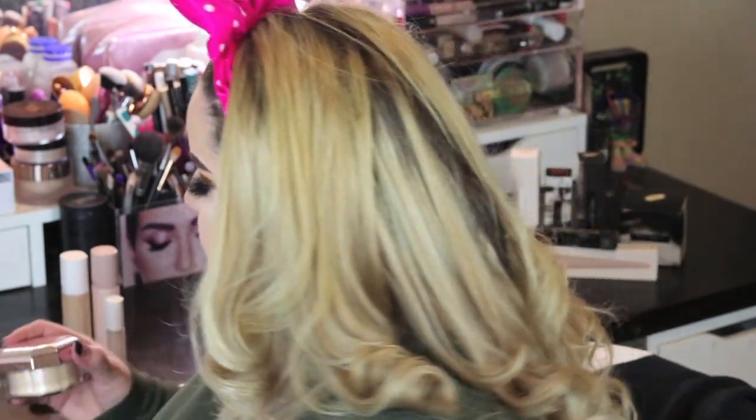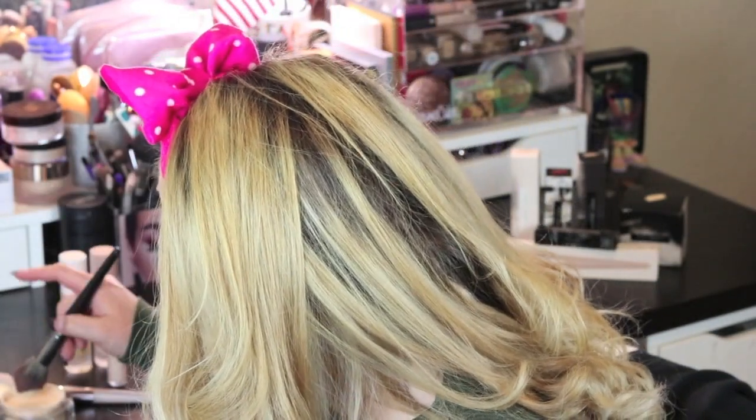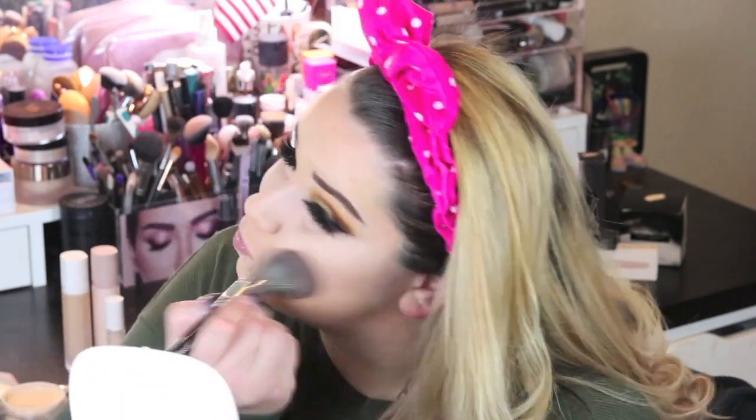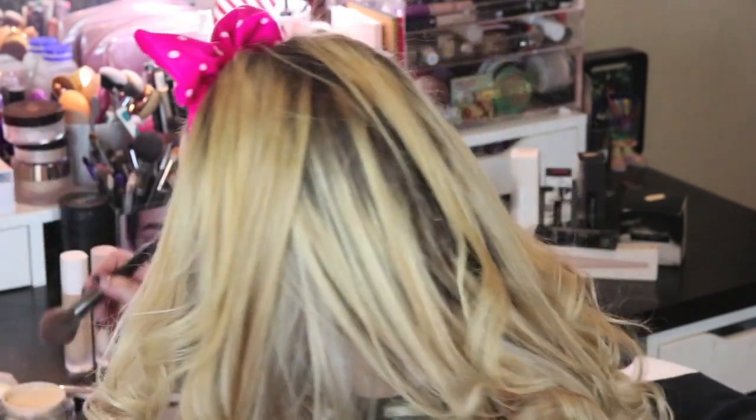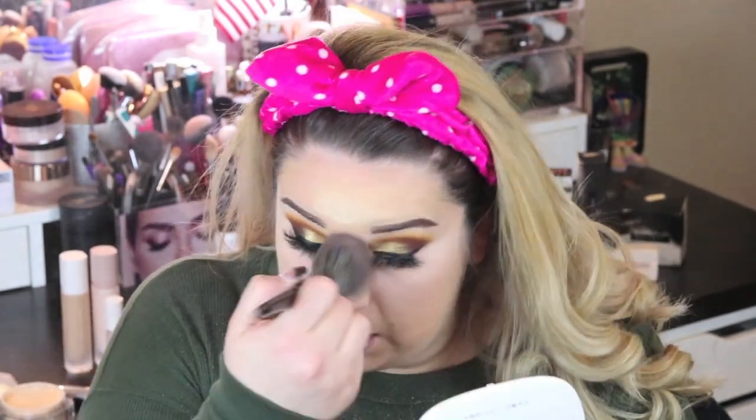I'm going to dip into this though. I like taking a bigger powder brush. I don't know if you can really see, but it's just a bigger powder brush. I usually just dip into it, and then I'll swirl it on. I make a powdery mess everywhere. I really try to blend it into the under eye powder. I'm going to do one on my forehead, just get it everywhere.